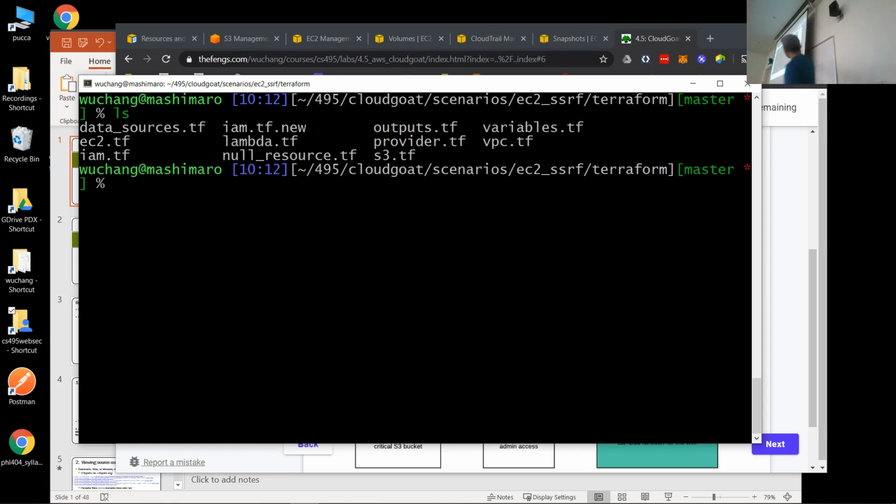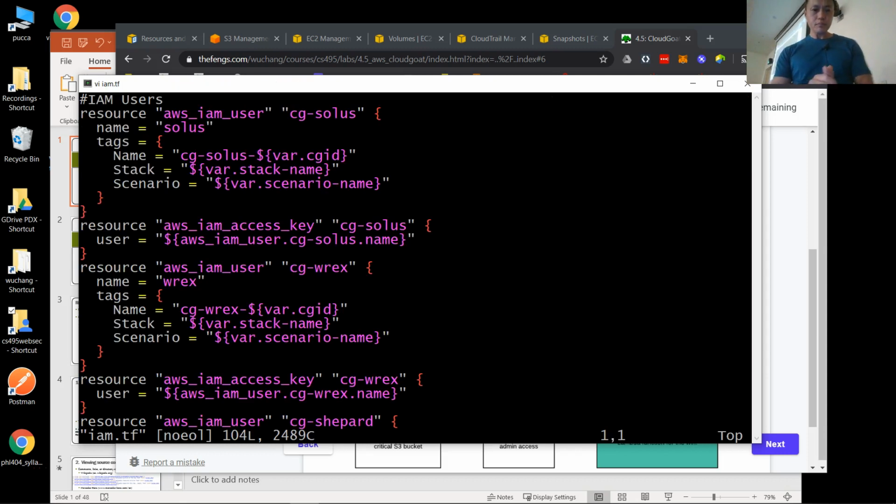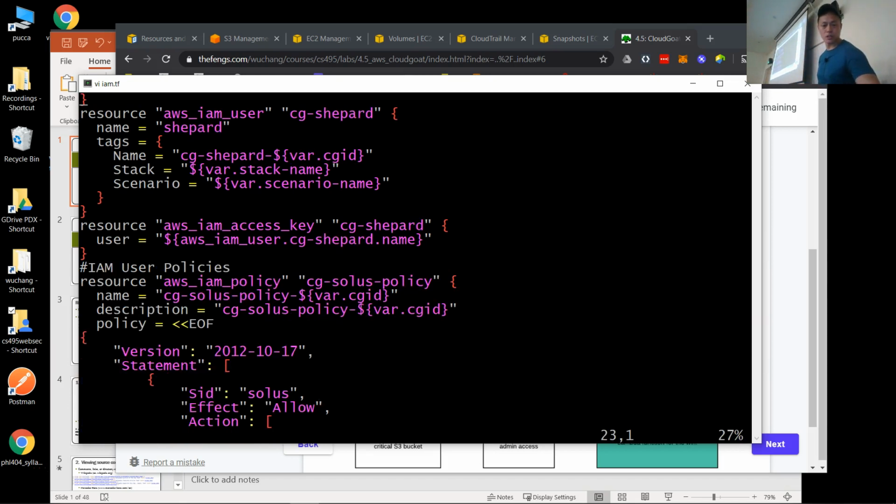Oh, you can see there's an S3 bucket that's created as well. But I'll show you what IAM.tf had in it. So you can see the start of this is create a bunch of users. So the Solus user, the WREX user. If you scroll down, you see the Shepherd user. It's named a little bit differently. I think that's just a spelling mistake.